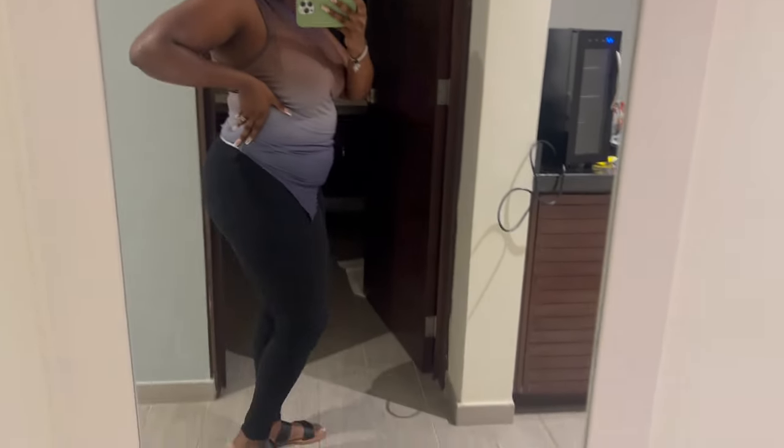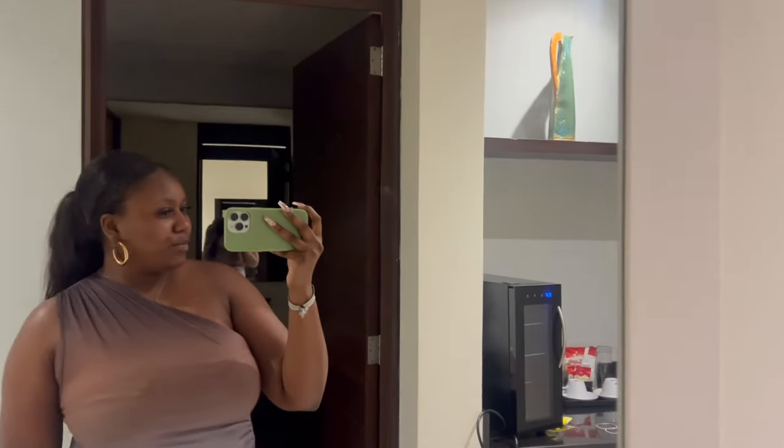Let me see if I get my whole outfit in the mirror. The lighting's probably not even that good. Okay, you can see my outfit better now. I do have some heels, like some short heels, but it's a sandal vibe here. It's very casual here, so sandals, asymmetric top, and black jeans. So yeah, chill vibes tonight.